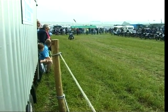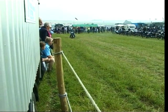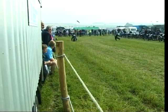Model J 147, 1932, owned by Alfred Hutt from London.